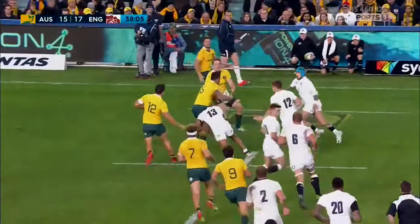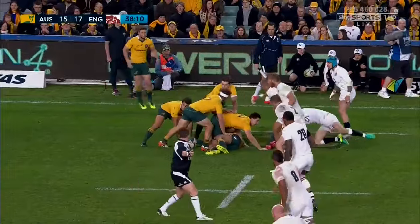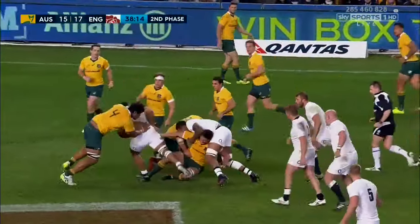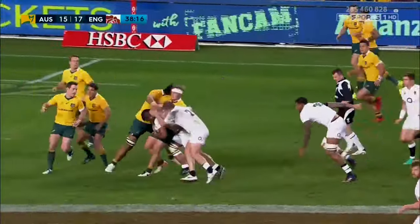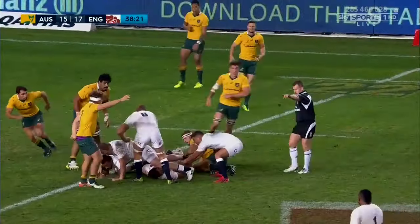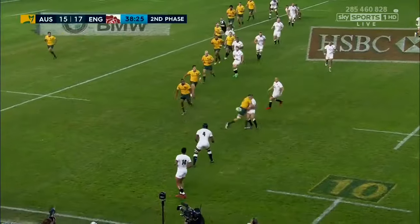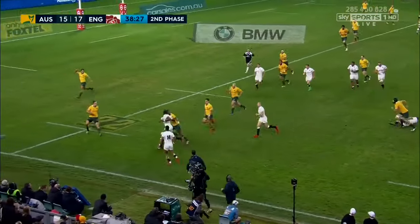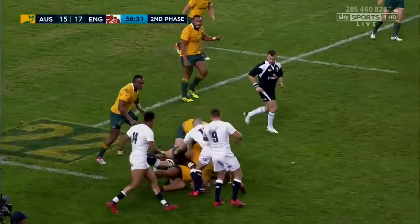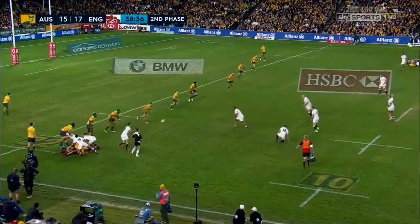Folau. Joseph putting in so many tackles in this first half. The Bath man, Courtney Lawes and Billy Vunipola, and Billy Vunipola's got the ball. Less than two minutes to half-time. Could England snatch one here? They kept Australia out at this stage last week. Ford, good hands. Itoje. Good work by Tamua. George Ford was clobbered there.